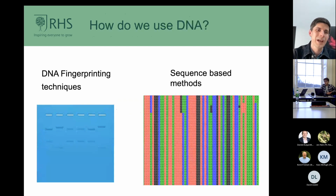At the beginning, and to some extent this is still a current method, we could use something called DNA fingerprinting, where we just chop the DNA up into randomly distributed bits. And if those bits chopped up on a gel look similar, like in this one, sample numbers 1, 3, 4, and 5, that have the two bands that are closer to each other, then we could say they are the same or similar to each other. And the other two, where the bands are further from each other, are different.